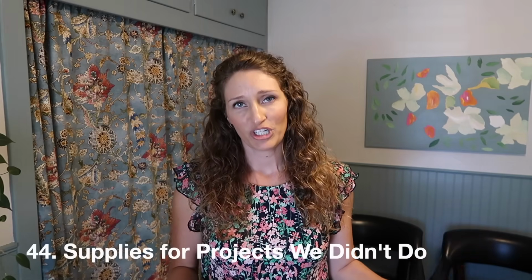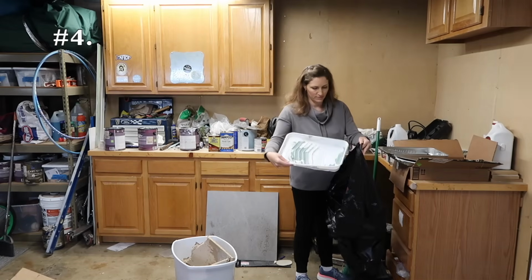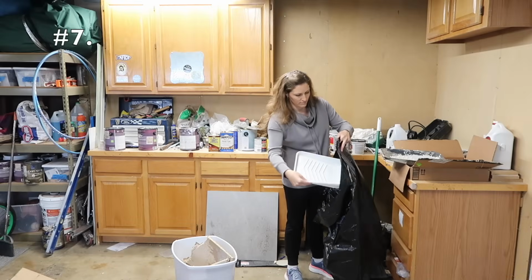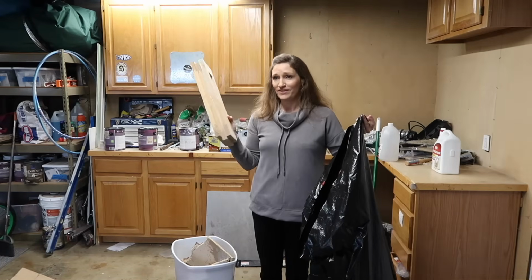Expired food. I don't need to say much more. Stuff that we purchased for projects that we didn't end up doing. So how I like to declutter this is try to return it to Home Depot or Lowe's or wherever we bought it from. And then of course, if I can't, I still declutter it. But there's been times where we decided to do a project and then we changed our minds. It just didn't work out. So just take the stress away by getting rid of those things.